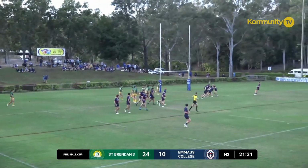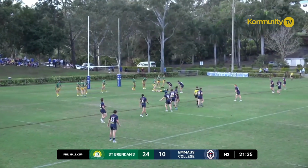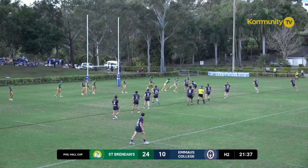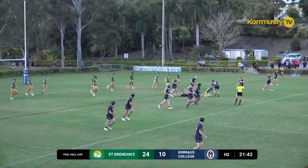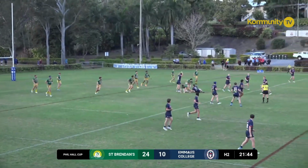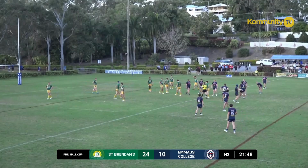So Lachlan Anderson from the scrum. 24-10. Emmaus led 10-0. St Brendan's 24 unanswered points. Oh boy, just when you think you've seen it all.